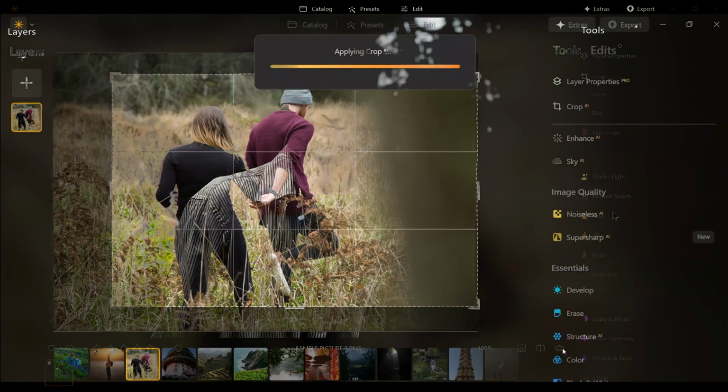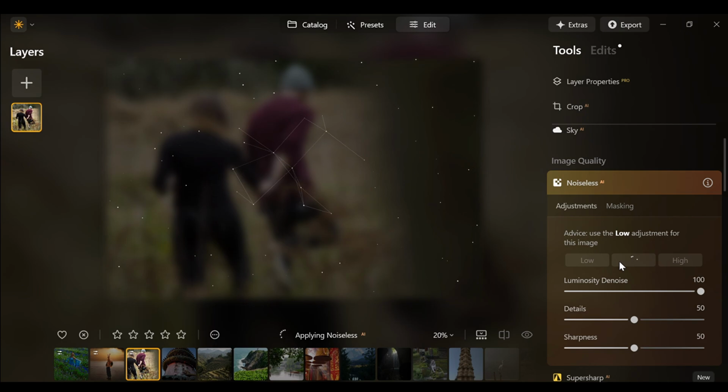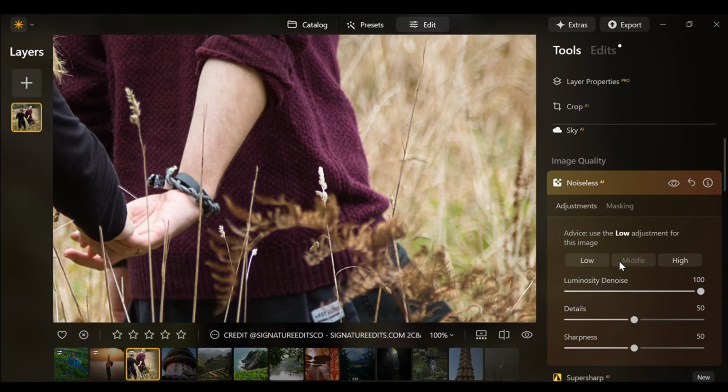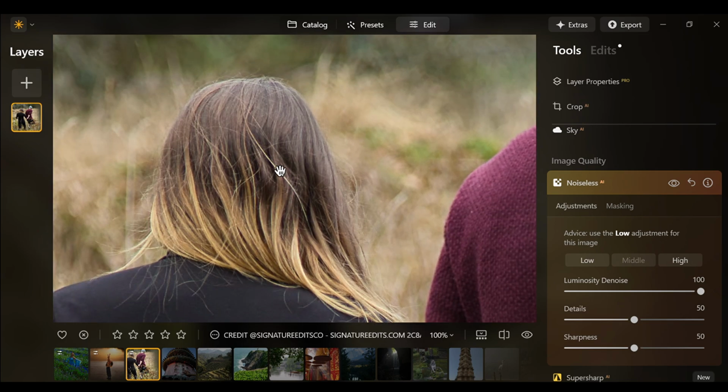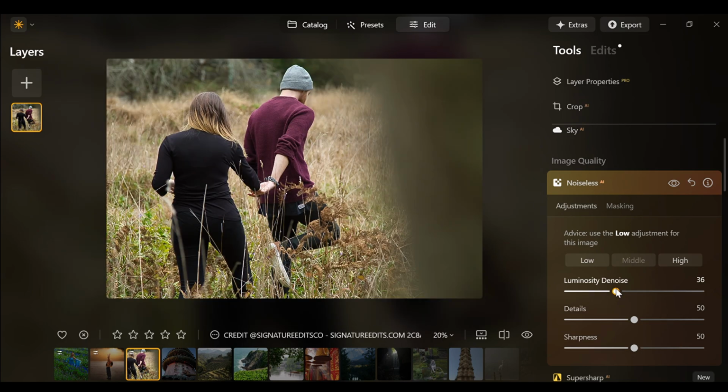Noiseless AI tackles one of photography's most common challenges: noise in low-light images. Unlike traditional noise reduction that often creates a smudged watercolor effect, Noiseless AI distinguishes between noise and actual image detail. The result is cleaner images that maintain sharpness and texture where it matters, breathing new life into photos you might have otherwise discarded.